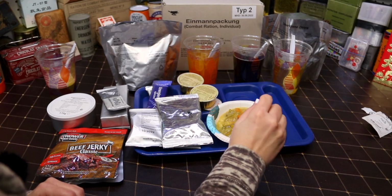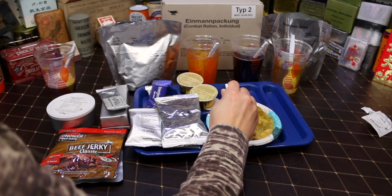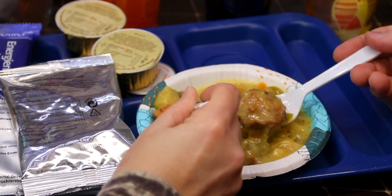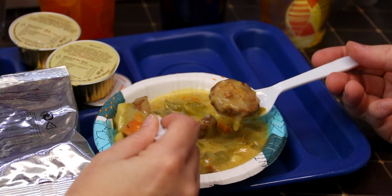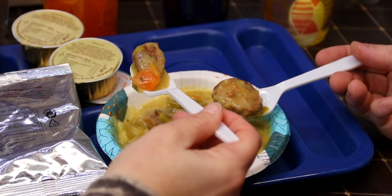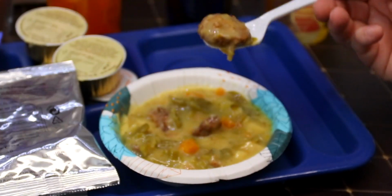Let me be the first one? Okay. Sure. I want to get a piece of meat. Ooh, look at that. Nice round. It's like a hamburger, but mini hamburgers. Okay. Trying to get it all in there. Except I didn't get a green bean, but that's okay. Oh well, I'll come back for potato and bean.